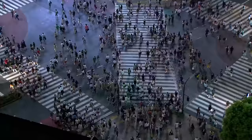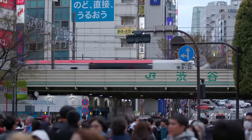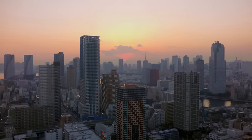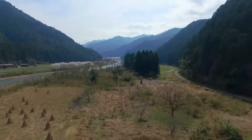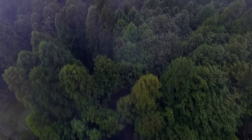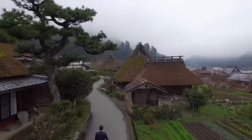Japan has a population of 127 million people. It is one of the most densely inhabited places in the world. And the vast majority of people live in endless cities, in small flats. But it wasn't always like this. 100 years ago, 85% of Japan's population lived in the countryside, and they had done for centuries. Most of their rural homes are long gone. But a few remain.